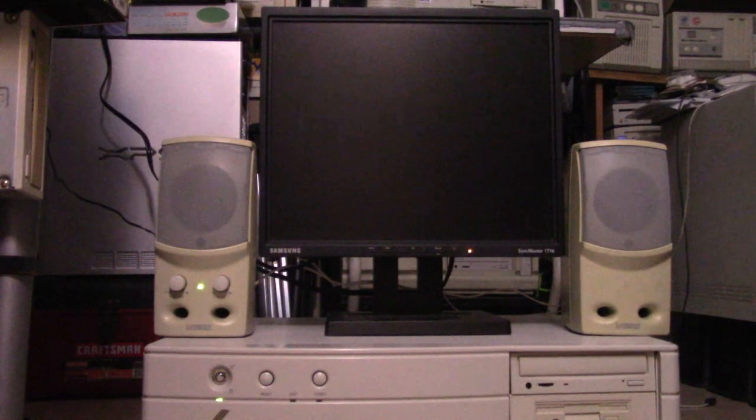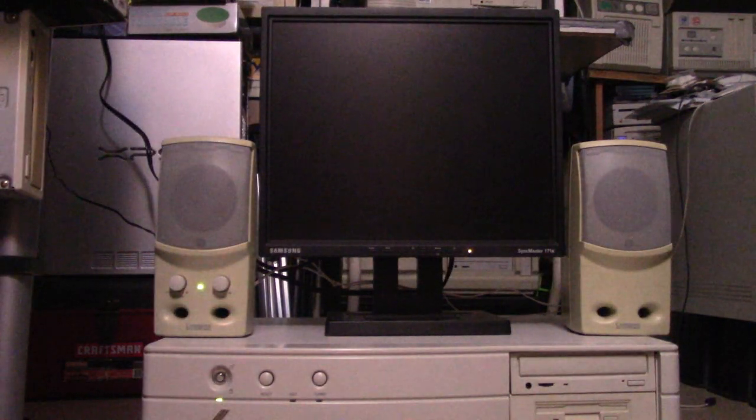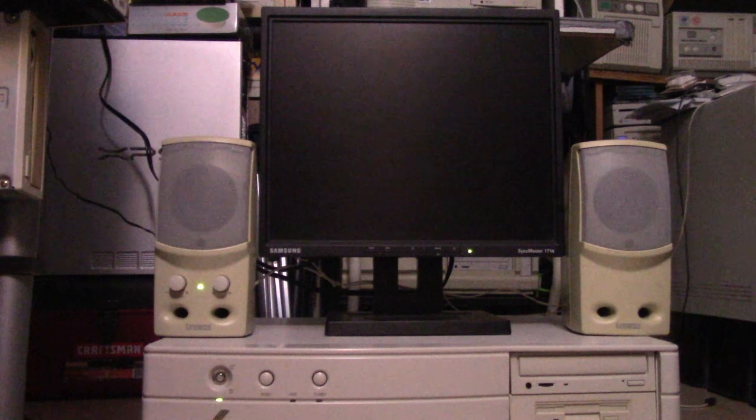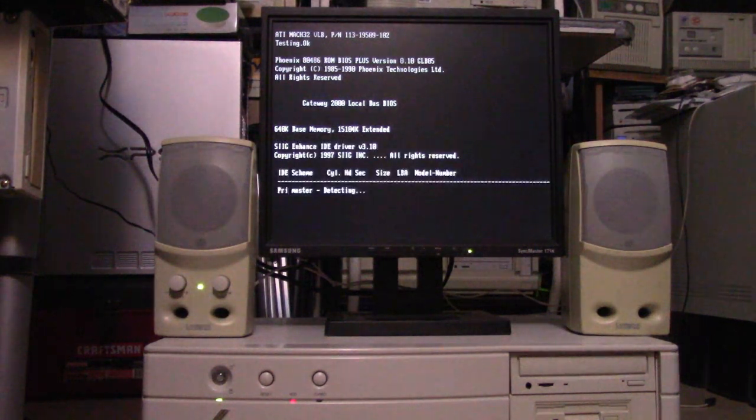Alright, so for this video we're just going to do the quick and dirty method of pointing the camera at the computer and the monitor and just hoping it comes out passable. I'm doing this for a multitude of reasons, but my recent videos have had a lot of sound issues, so I'm trying to avoid doing any direct audio capture till I have that all straightened out. Here's the computer posting and booting up. I always like to get that with my computers.